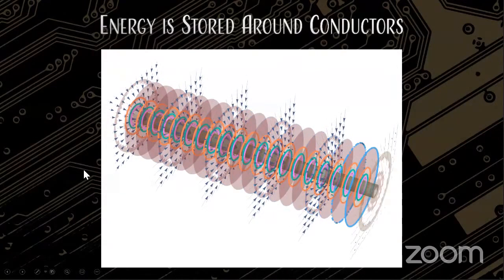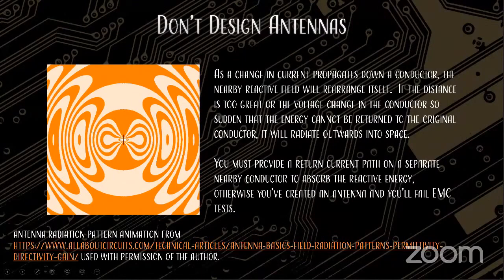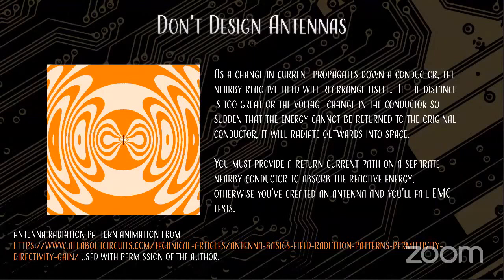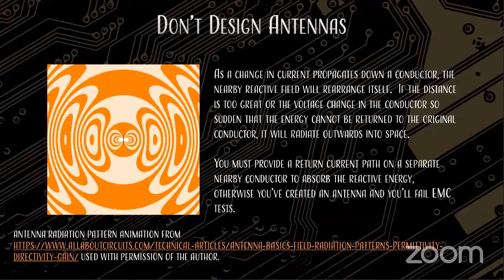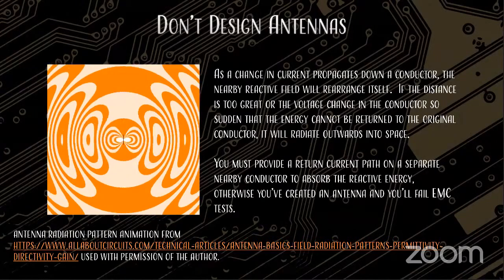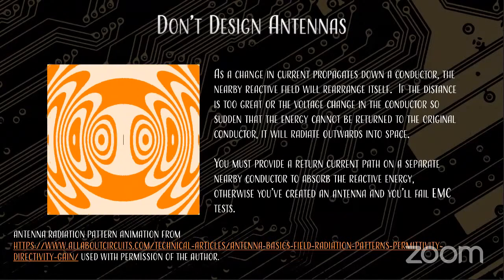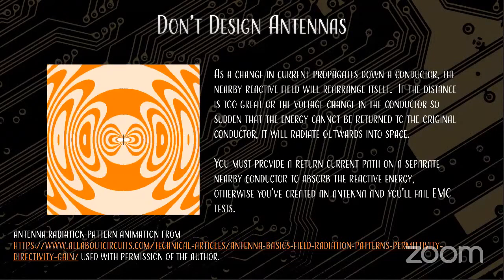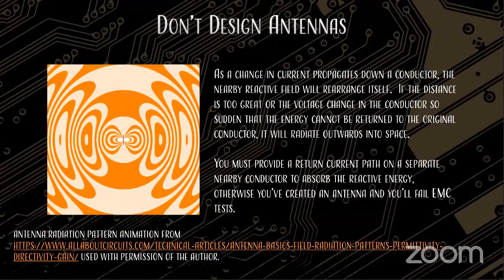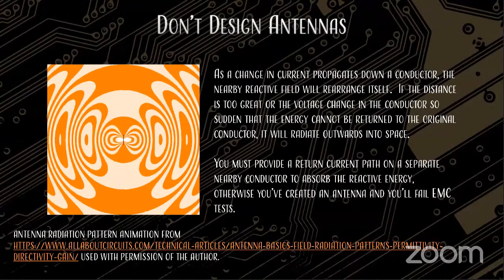So what happens though is sometimes you exceed that speed of causality, when you get changes happening in your conductor so fast that the field isn't able to return energy into that conductor. You put a potential difference on the conductor, things start moving around and affecting the field. Well, if things happen slow enough, the energy can be returned to the field or from the field into the conductor. But oftentimes we have these changes happening so quickly that the energy can't get back into the conductor and it ends up getting radiated out into space.